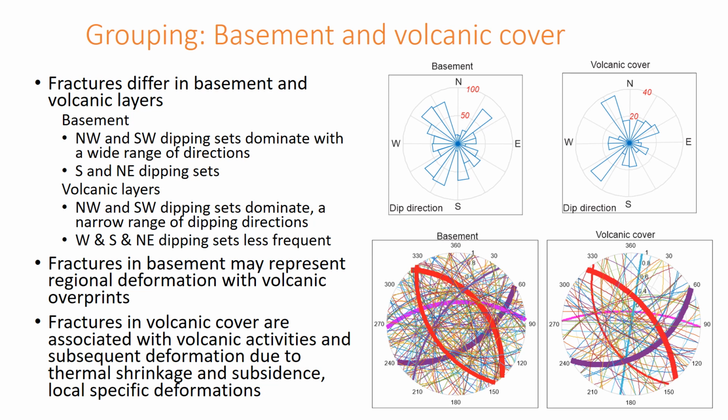Fractures in the basement may represent regional deformation overprinted by volcanic activities, but fractures in the volcanic cover are associated with deep-rooted volcanic activities and subsequent deformation due to thermal shrinkage and subsidence. There are more local specific deformations.